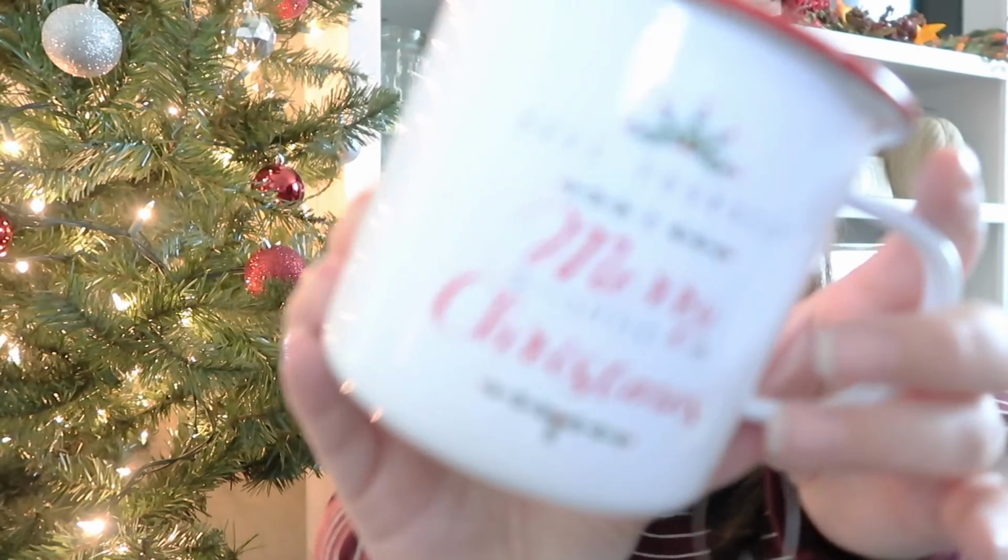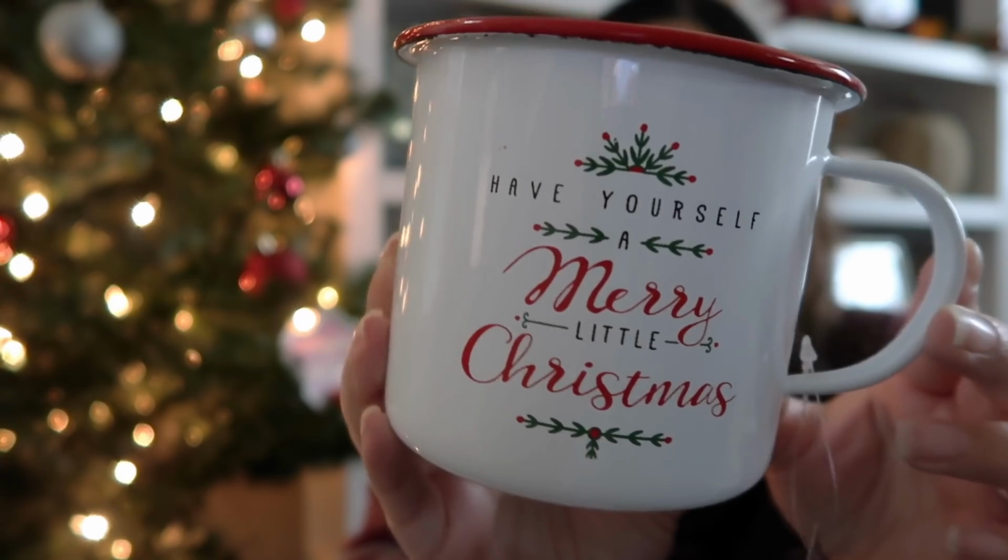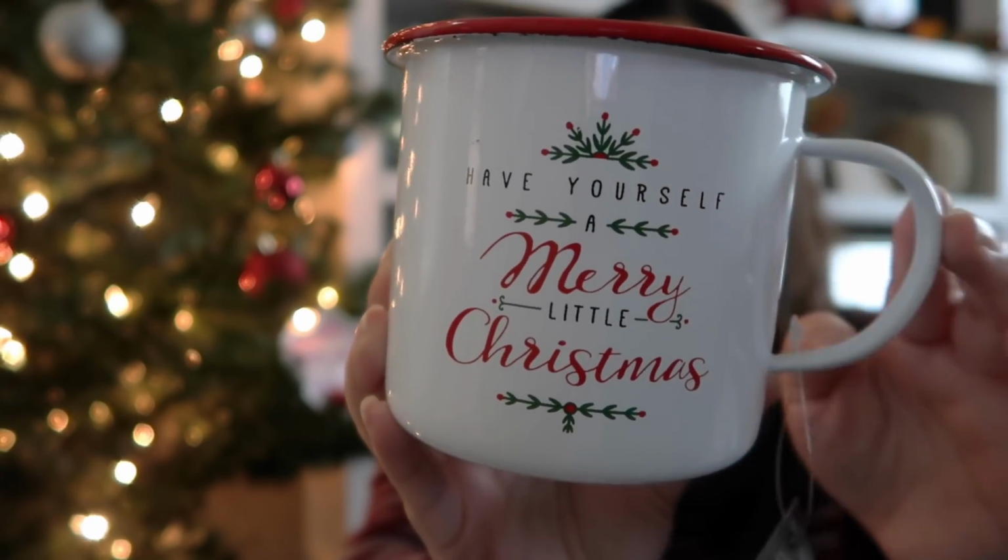And the next thing I got was this. I have an addiction to coffee mugs, I know. So this was $7.99. It was on sale for 50% off. It is the little tin kind of mug, and I love it. And this is what it says. It's just super simple. It says, have yourself a merry little Christmas, with the red trim around. So I had to get it because obviously I have a problem.